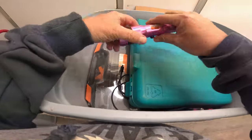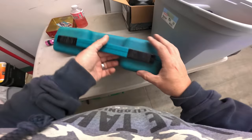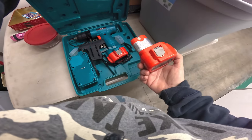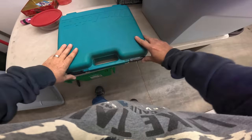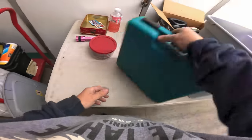Okay, that one works. I see some brand new stuff in here. Makita, I like that. It's an older drill, with two batteries, 9.6 volts, and the battery charger. I don't know if that's worth anything. 20 bucks, maybe, at the very, very most at Stockton.